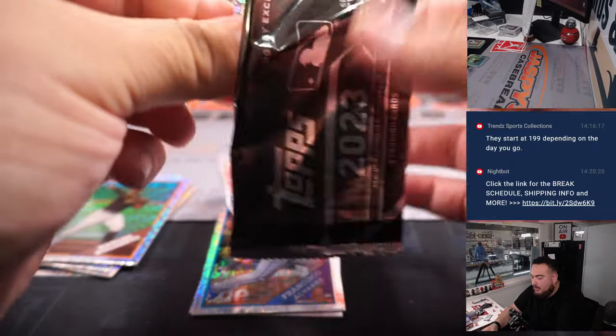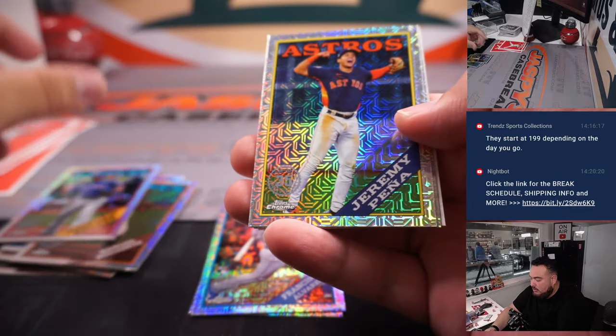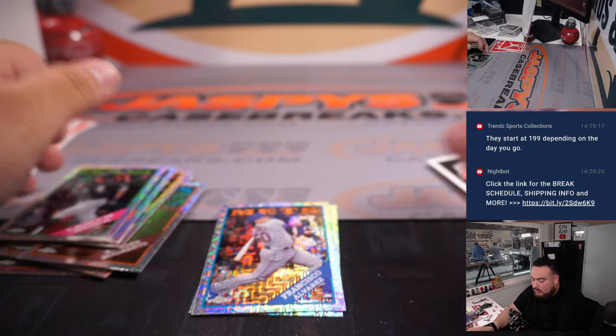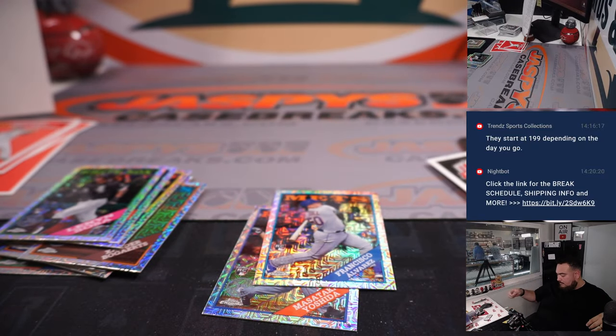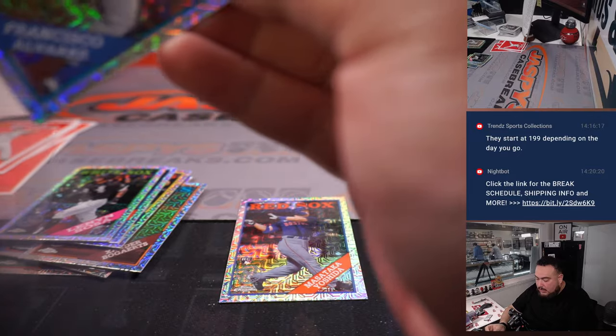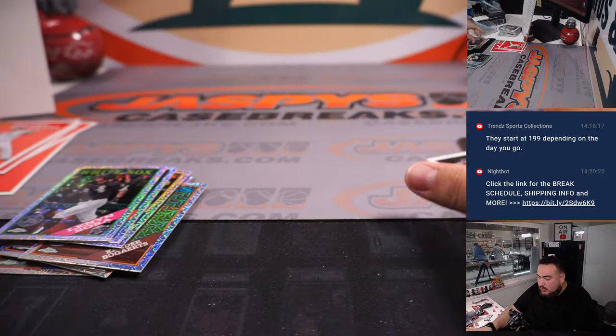And last pack here, guys. Beltre, Jeremy Peña, Logan Webb, Lannon Sosa. Alrighty, guys. So there you go. I can do a quick little recap right now.